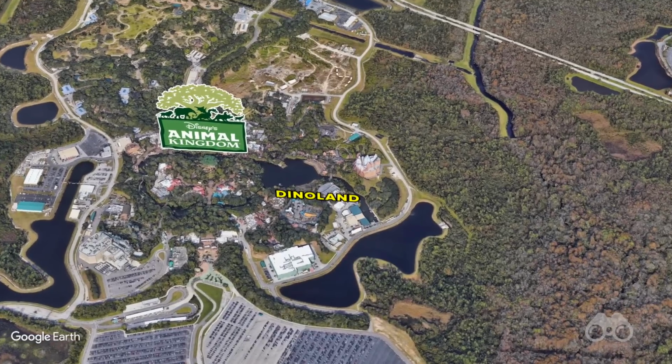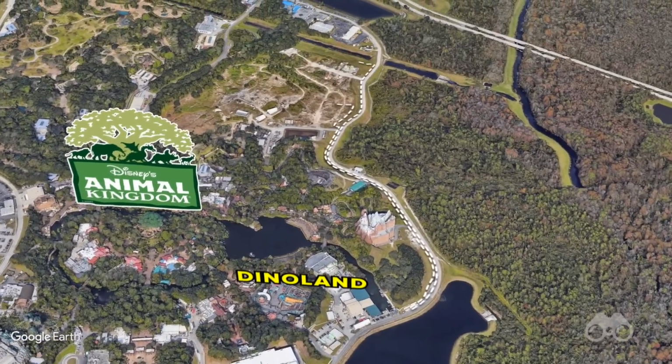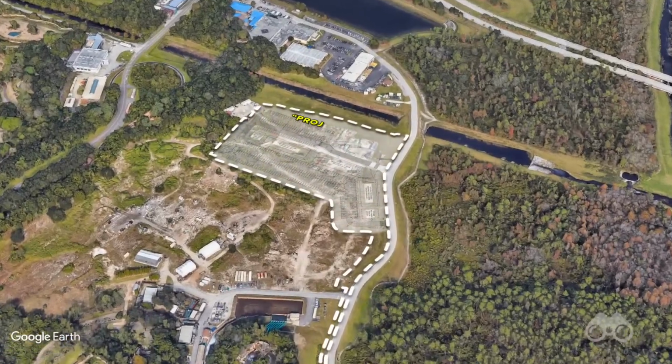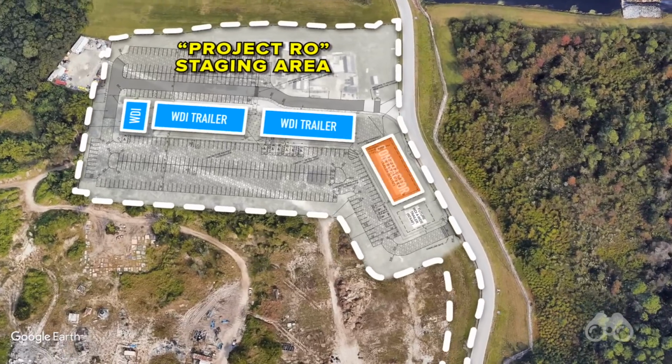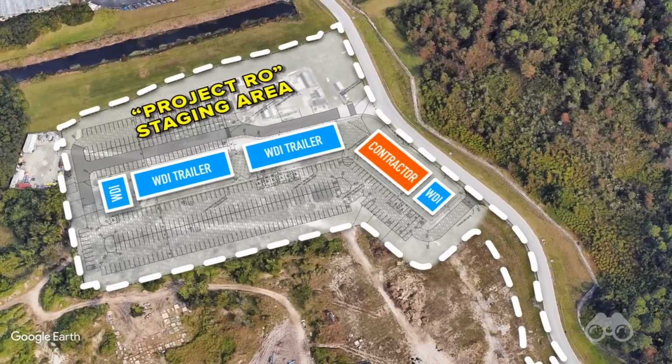And in one final note for you guys, I want to be the first to tell you this, write this down. This Dinoland update is not the only project in the works for Disney's Animal Kingdom. So taking a look at the staging area they're building, it's pretty significant. They're putting down asphalt, they're putting up all these trailers. This doesn't seem super temporary. It seems like, with 300 plus parking spaces, that this little backstage area for construction is going to be around at Disney's Animal Kingdom for a little while here.